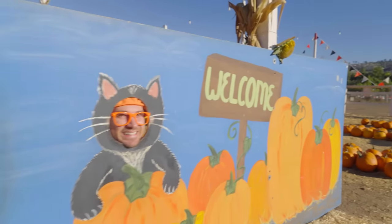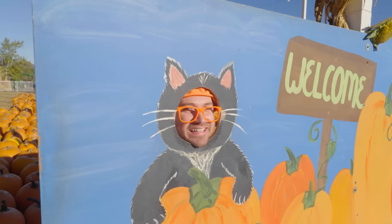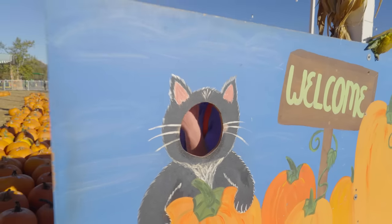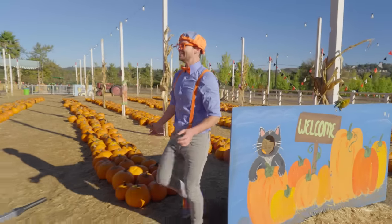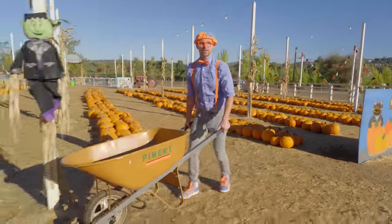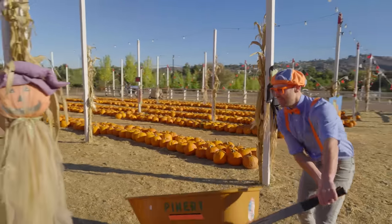Let's continue to explore. Meow, meow, meow. Look, I'm a kitty. Ooh, I love pumpkins. Wow, this is so much fun. I love pumpkins. And look at all these rows of pumpkins. Whoa. Hey, check it out.